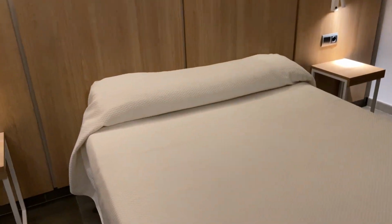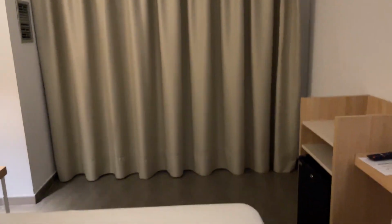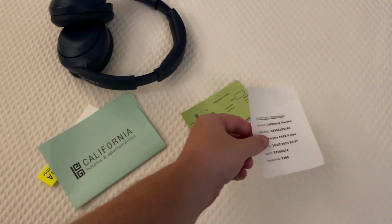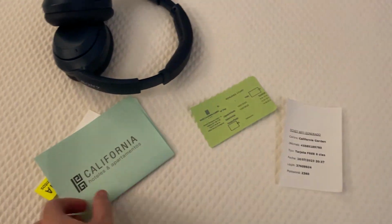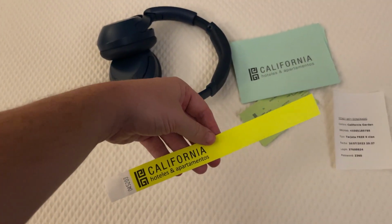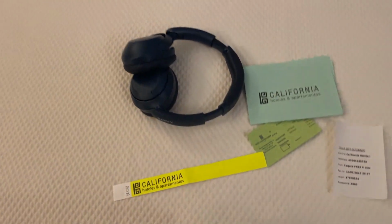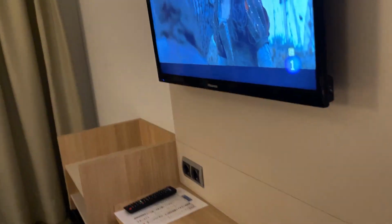Yeah, so, I mean, it's not glamorous, but it was probably the lowest price with half decent reviews in the area. They give you this, which is for breakfast. This is for Wi-Fi. Everyone's paranoid in Spain about giving away free Wi-Fi. A survey, and then if you want to, you have to wear this around the hotel, which I'm not going to wear until someone tells me to. I think that's if you're going in the pools and everything, but everyone I've seen walking around hasn't got that on. So it's obviously an exercise in bureaucracy for no reason. Let's switch this off.